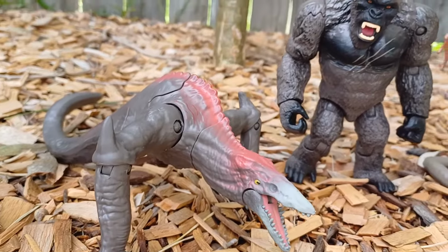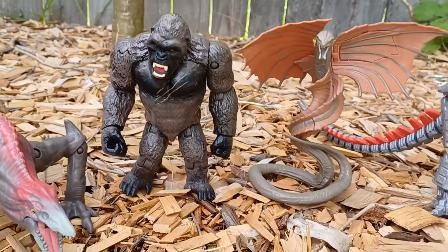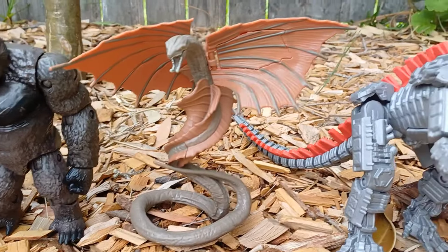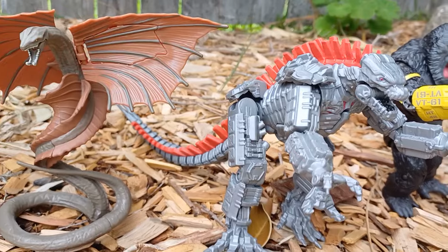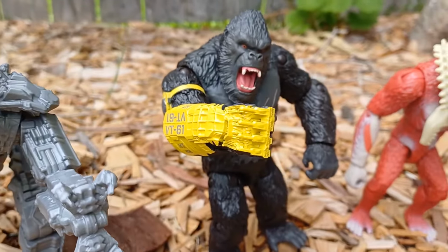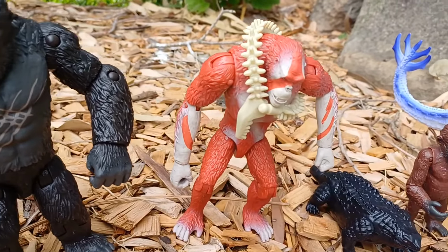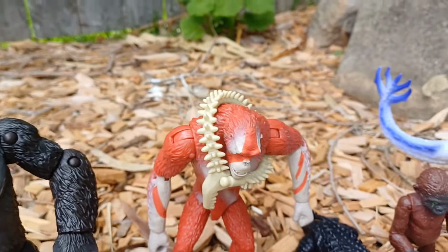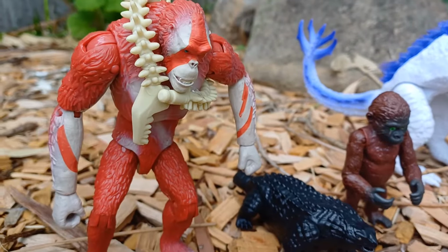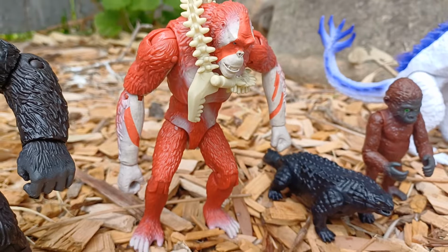Oh, we've got King Kong figures. So these are more from the Legendary films. We have all these. There's a Warbat and there's King Kong and there's the Mecha Godzilla coming up here. And then we have King Kong with his power glove on and Scar. So these are all Playmates, these figures, and they're all about 6 inches. The little one there is Doug, next to, I think his name's Suki, that little ape one there. But the Scar King's one's pretty cool.